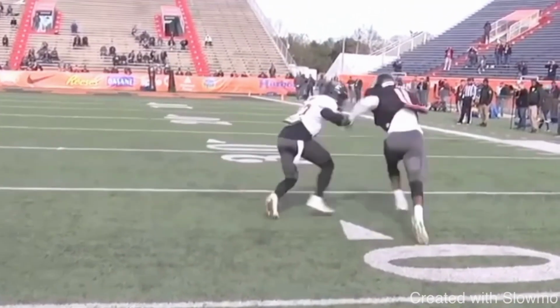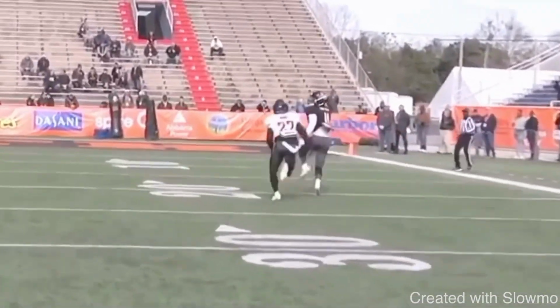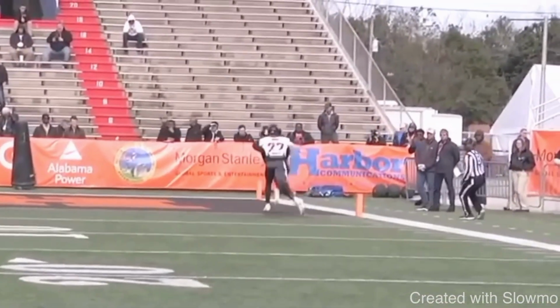Great job by this wide receiver using that chop down move, having a plan for his hands, and setting up this route with that footwork.